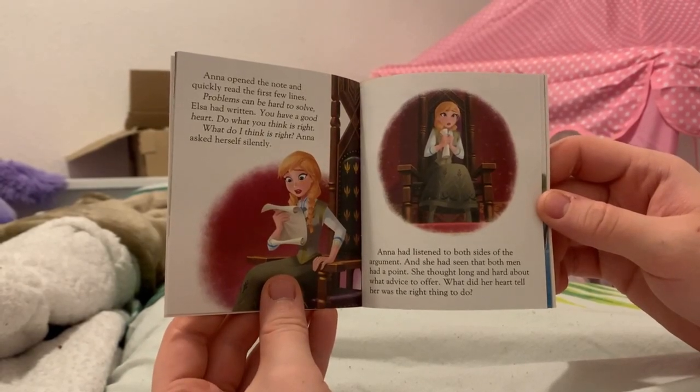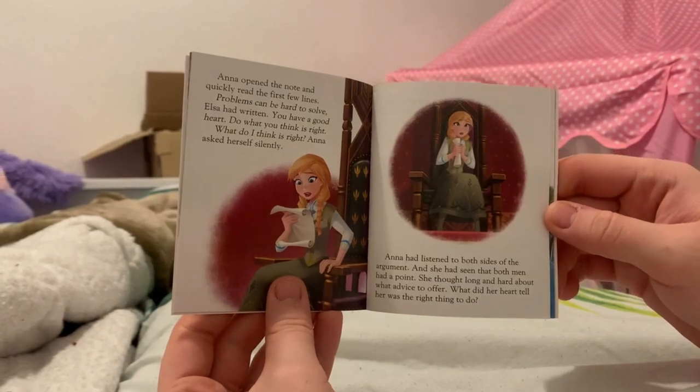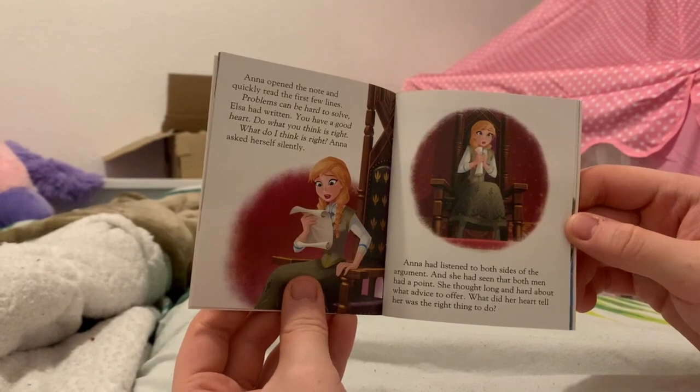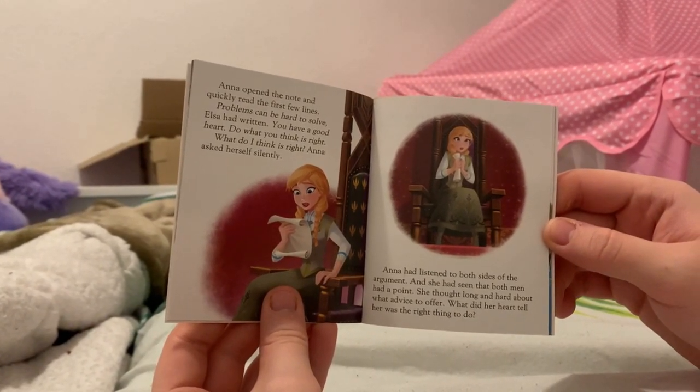Anna opened the note and quickly read the first few lines. "Problems can be hard to solve," Elsa had written. "You have a good heart. Do what you think is right." What do I think is right? Anna asked herself silently.